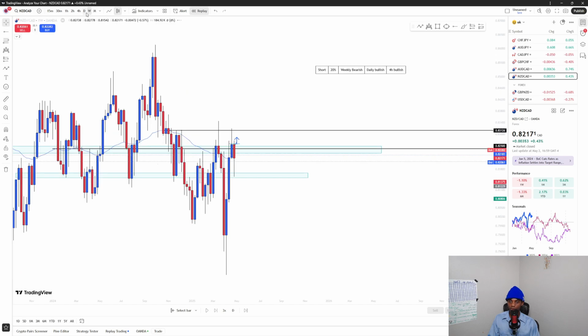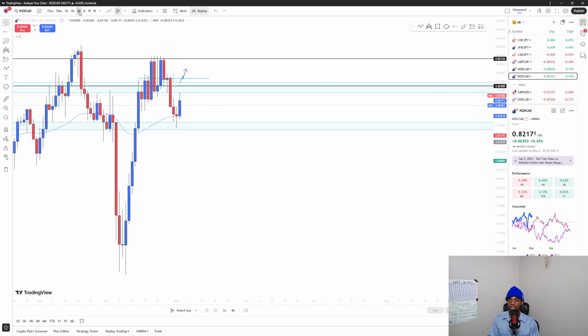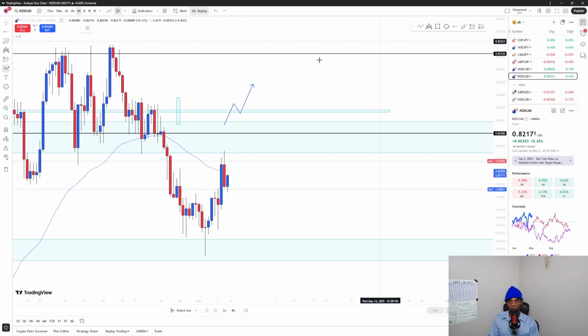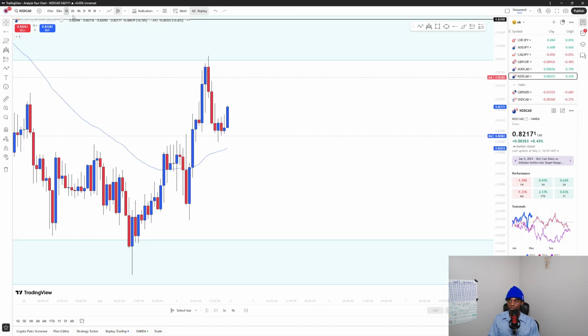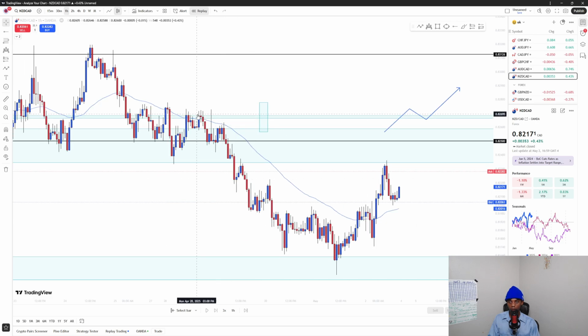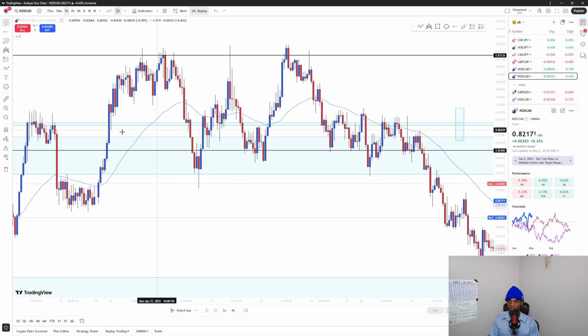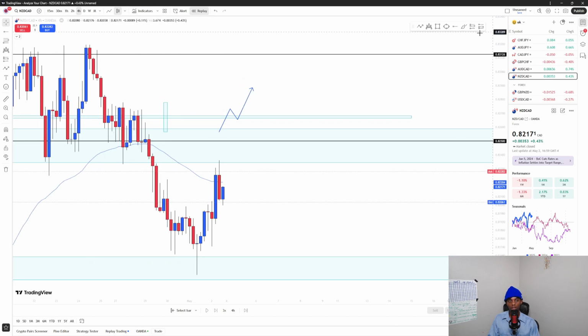NZDCAD weekly time frame was bullish. I was looking for a little day trade. All I was waiting for was for 4 hour to close above this little area of interest that I identified on the 1 hour. Whenever we are under it, price tends to go down. Whenever we're under, we sell, and whenever we're above it, we buy. We go up, and the 4 hour never closed above it.